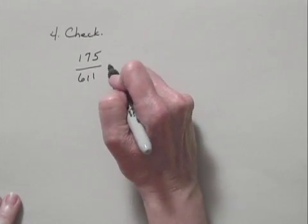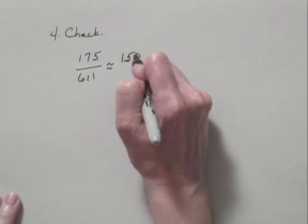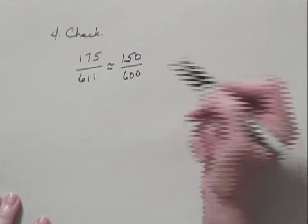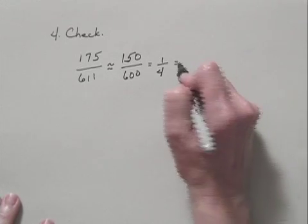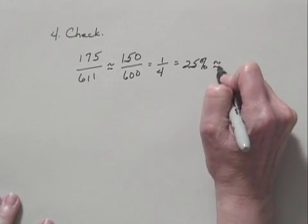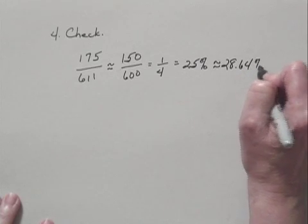And this is approximately equal to 150 over 600. And I rounded this way because it's easy for me to see that 150 over 600 is equal to 1 over 4, which is 25%. And that's approximately equal to the 28.64% that we were working with in the problem.